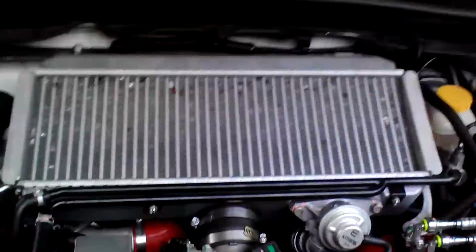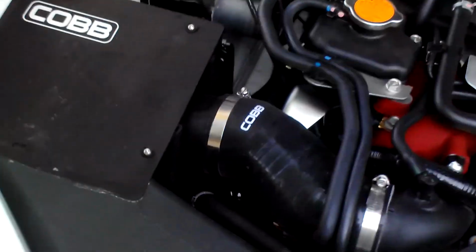I guess the number one thing would be the brakes. If you change the brakes, by then you could have just bought the STI. Ooh, it's hot. What'd you do, dummy? STI intercooler. We have a COBB intake here. Another way to tell if this is an STI would be the intake manifold. I recently found out that they make them plastic on the new WRXs. So, you know, that's always reassuring.